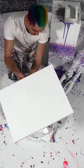This is the 14th palette of the color therapy collection. As the collection comes to its completion, we are going to be moving into the monochromatic black and white, and that will be the end of color therapy phase one.